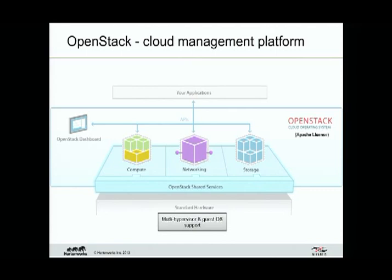OpenStack is a fully open source project run and governed by its own OpenStack Foundation, but all the code is licensed under the Apache 2 license, so the governing principles are similar to Apache. OpenStack has a modular architecture, and there is a notion of core and integrated projects. The core are those that OpenStack can't run without. So I'll talk a little bit about a few of the most important of them.